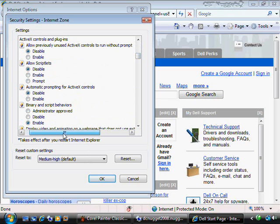Let me slide over a little here so you can see a little bit better. What Microsoft considers opt-in is the setting you see right up here at the top. This means that if I have a previously unused ActiveX control, it will not run without a prompt. In other words, it will prompt me. So we'll disable this setting and will not allow it.